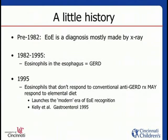So eosinophilic esophagitis is a relative newcomer to the world of pediatric GI. Eosinophils obviously have been around for a much longer period than that. In the medical literature prior to 1982 or so, eosinophilic esophagitis was mostly a diagnosis made by radiologists by X-ray. I'm not sure exactly how they did that, but that's how it shows up in the literature. And then in 1982, there was a publication from Harvard that suggested that eosinophils in the esophagus were a clear marker of reflux disease, and for a very long time, it was assumed that that was the case, and that if you saw an eosinophil in the esophagus, it meant that the patient had reflux disease.